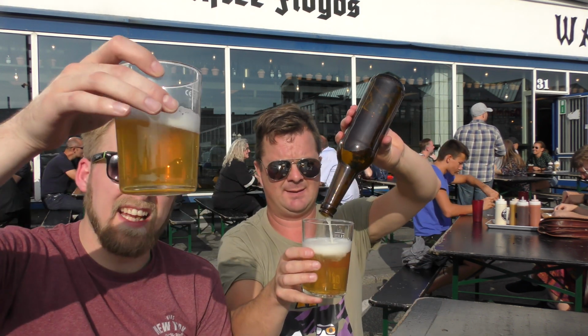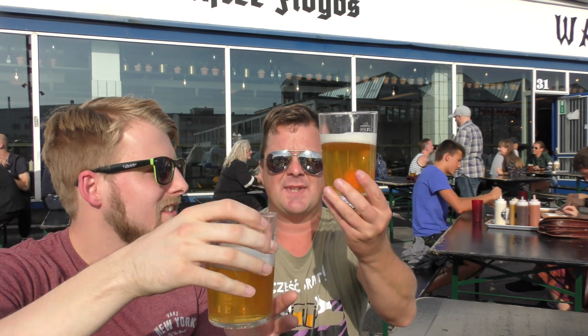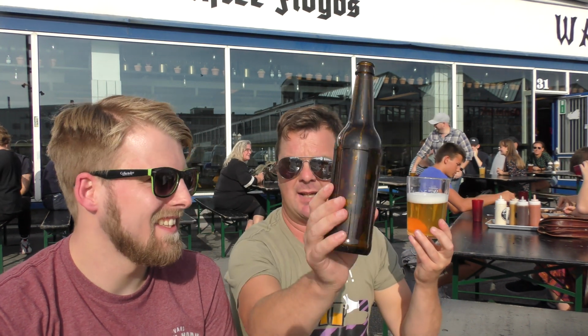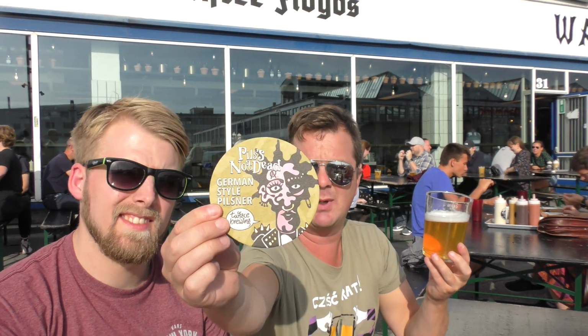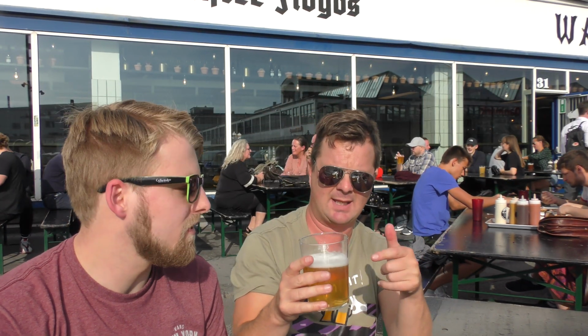And look at that. This is not filtered. This is just lagering, the time it takes. Amazing. I just want to say, Peter has just put that in a bottle straight from the tank, and that's the look of the label. It's going to come out very shortly. Well, it is out, but we don't have it in bottles yet. Okay. It's only keg.